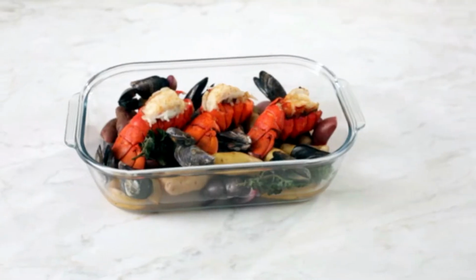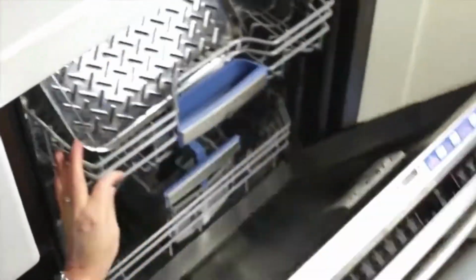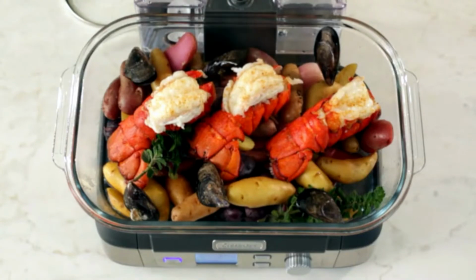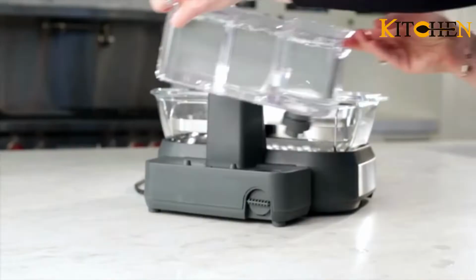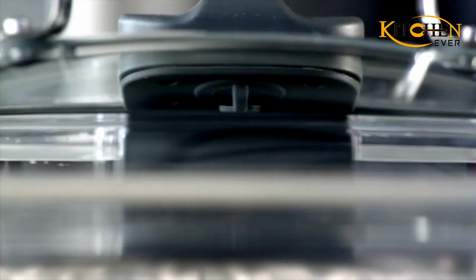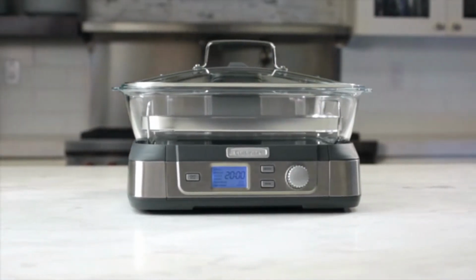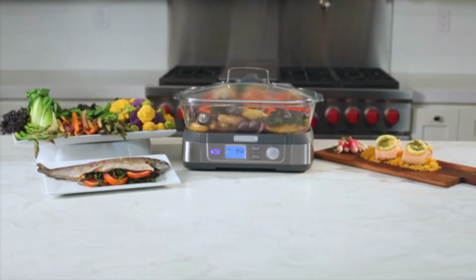The 5-liter glass cooking pot is large enough for family-sized portions of vegetables, fish, chicken, rice and more, and the steamer's 1-liter water tank conveniently lifts off to fill. Healthy cooking is today's biggest trend, and this new glass steamer from Cuisinart makes it quick and easy. Powerful steam system and glass lid with stainless steel rim.